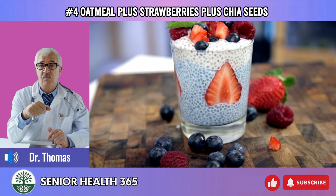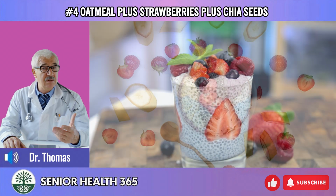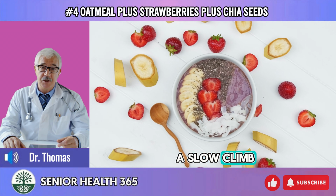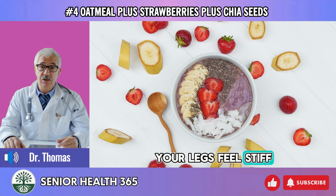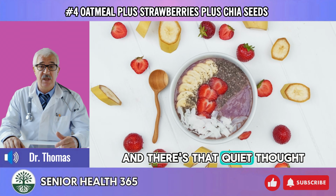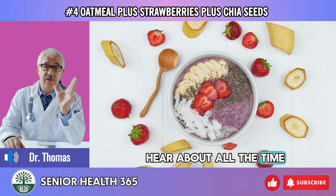4. Oatmeal plus strawberry plus chia seeds. For many older adults, mornings can feel like a slow climb. Your legs feel stiff. Your body moves a little slower. And there's that quiet thought, am I getting weaker? It's a feeling I hear about all the time.